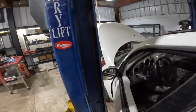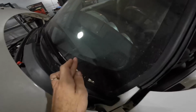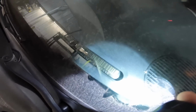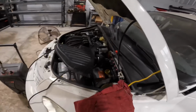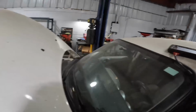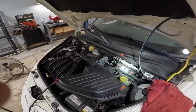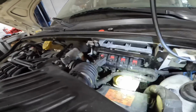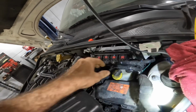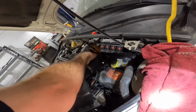That's not okay. Let's check the VIN right here under the dash. 2339 again. You guys see that? Yep, 2339. So the VIN on the car and the VIN on the dash are not matching the VIN on the ECM. This is a problem. That is our ECM right there. Let's pull that thing out and see if it's got the correct VIN printed on it or not.